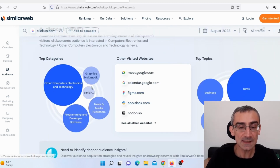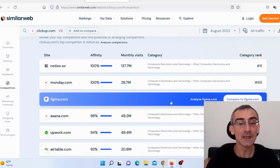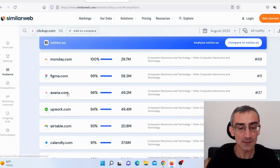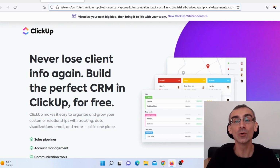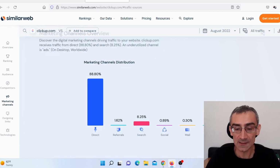Okay, here we can see some more top categories. Here you can see business, news, software, banking and so on and so on. And this can actually tell us what this software is all about. And we need to scroll here, and here you can see the competitors of this software. As you can see, this is the list of competitors. Marketing channels, distribution, direct, which means most of these visitors who are coming to this website are actually already members. And it is why they are getting direct visits, not from Google, not from Facebook, Instagram or whatever, but direct visits. So I need to analyze even further.